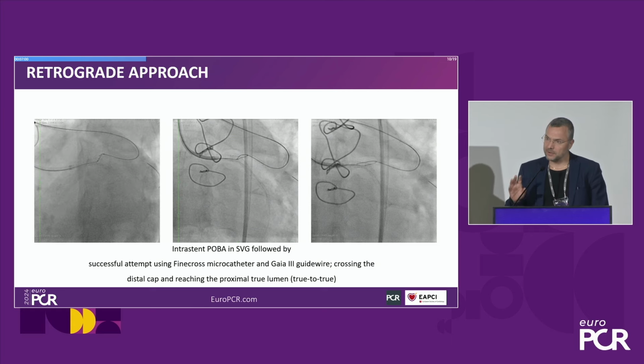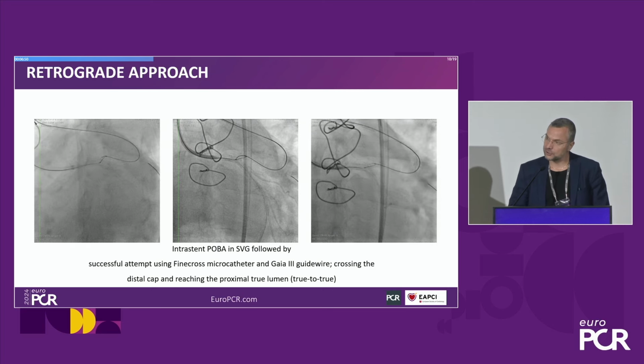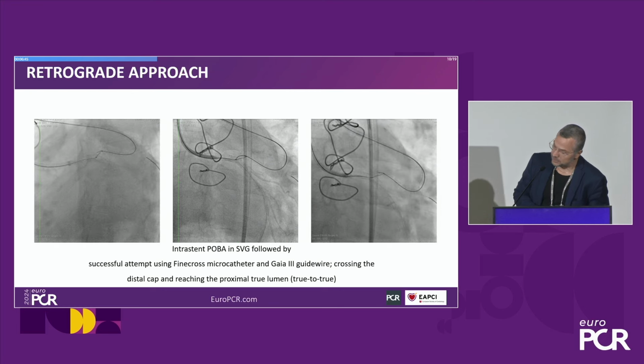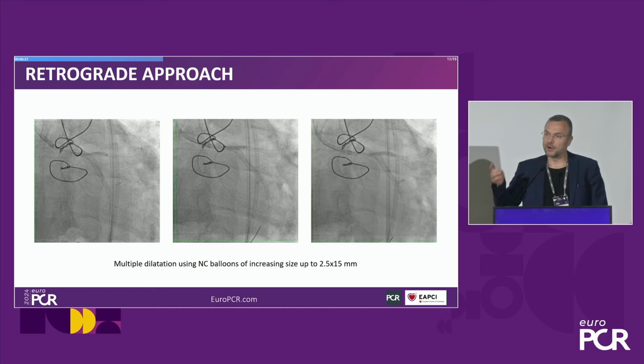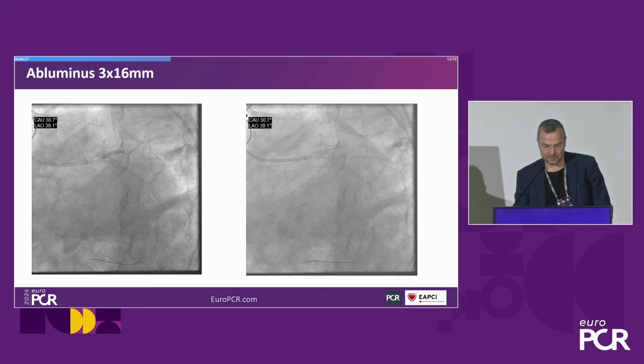So I basically used the vein graft to tackle the lesion, the occlusion of the ostial OM, and then using, let's say, dedicated wires, I finally managed to reach the possibility to close the circuit. I will just leave it there for you to understand what was the situation. But ultimately, the goal was to reach this situation. So, coming from the vein graft, I was able to go into the marginal and then to inflate a balloon to open the ostium of the marginal branch. Non-compliant balloon up to 2.5 by 15, and then a voluminous 3 by 16.